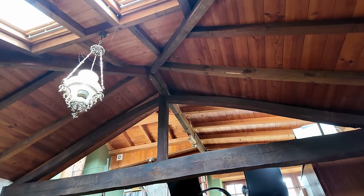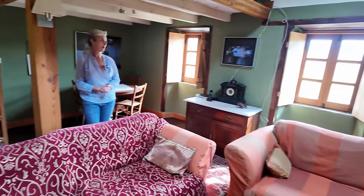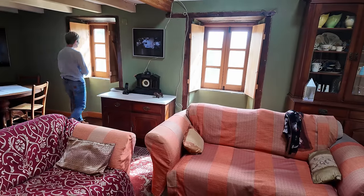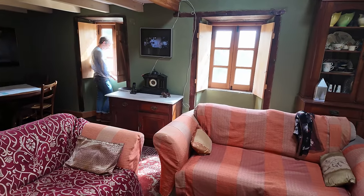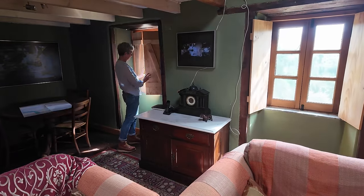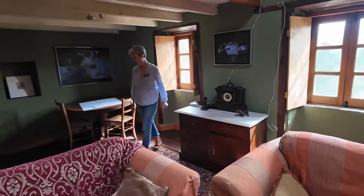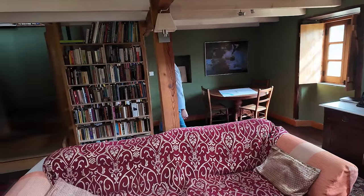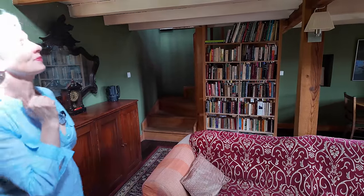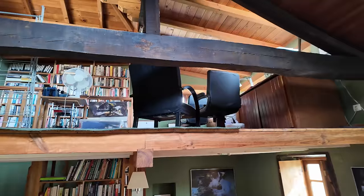Rafters with sarking boards and two double windows. Now these windows, they look like the original windows, but I think they've been re-glazed with double glazed glass. Yeah, they are double glazed. And shutters on the windows, which have been bespoke made for here. Brace and ledger. Shut out the sun. Great storage, library. It's a lovely space, isn't it? And if you need an office space, then you can be working in your office up above, but still feel connected to the family.